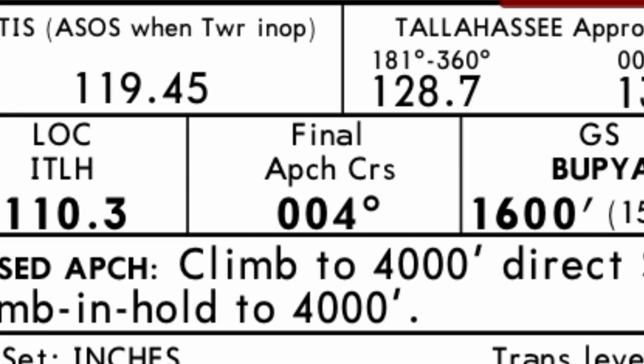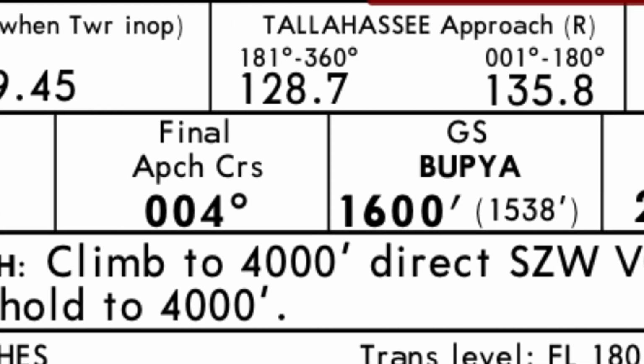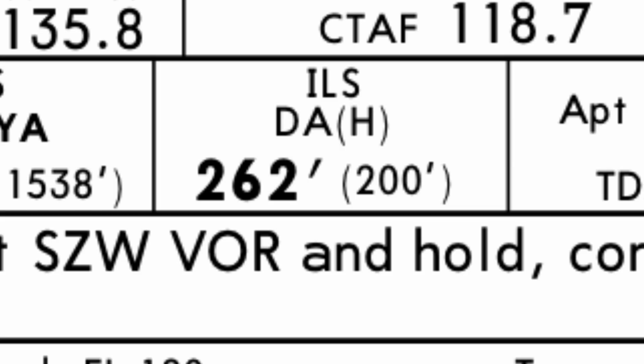Final approach course is 004. That is 004, yep. The final approach fix is Bupia, and then the glide slope intercept. Let me try to go to tower 118.7. And our decision altitude, assuming we get the glide slope, is 262. Yes, our DA.